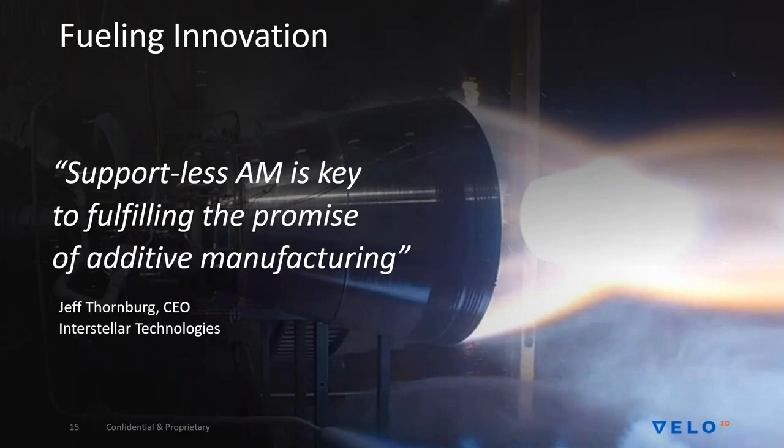And that's why I think supportless AM is key to fulfilling the promise of what a lot of us thought additive would be 10 years ago or more, and we're getting closer and closer to that all of the time. But these technical innovations in machines like Sapphire are really getting us where we all want to be. Excellent. And I have to agree with Jeff on that as well, because getting into this 8 years ago, you have a mindset that, hey, just print and go. Well, it's not necessarily true, but we're getting closer every day.